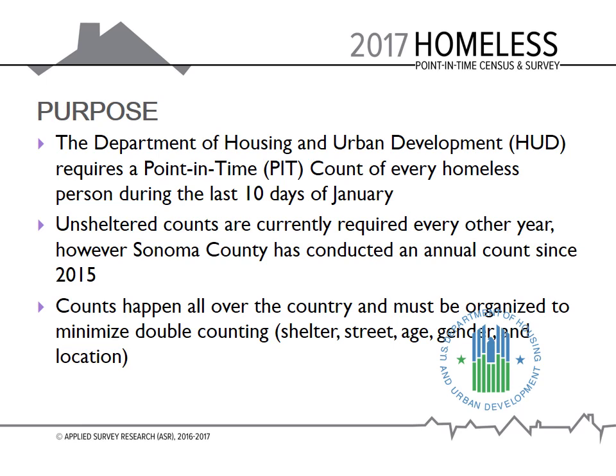These counts are happening all over the country, and they must be organized in this manner by doing them in this time frame to minimize double counting. Double counting would be if a homeless individual is counted in a shelter and then is also counted on the street. We want to avoid that as much as possible because we don't want to count the same person twice.